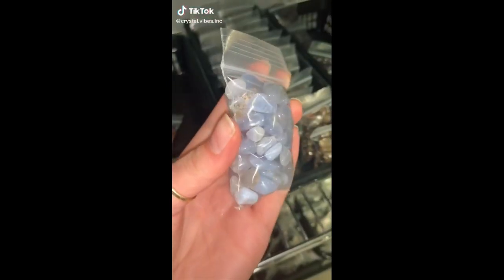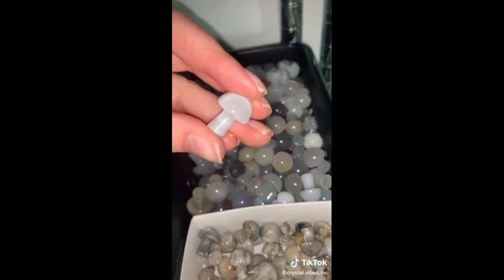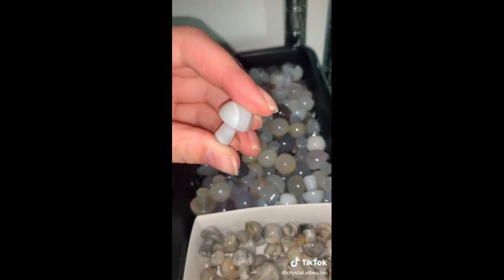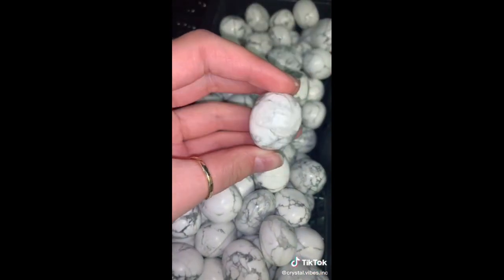Let's pack Olivia's order, starting with one blue lace agate, a pink chalcedony, one mini agate mushroom. This one has some quartz and some great banding. A mini selenite / satin spar heart. And one howlite tumbled stone.